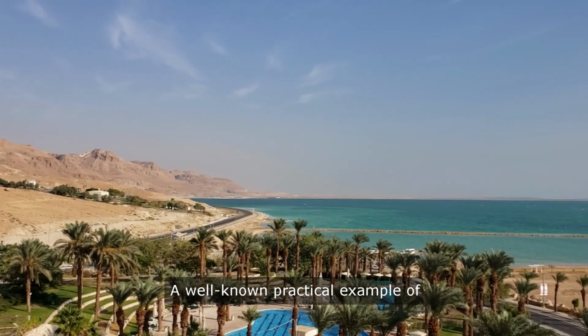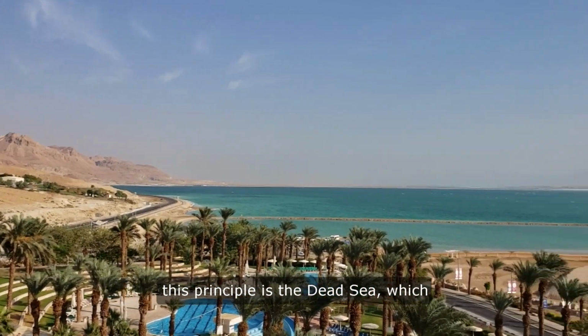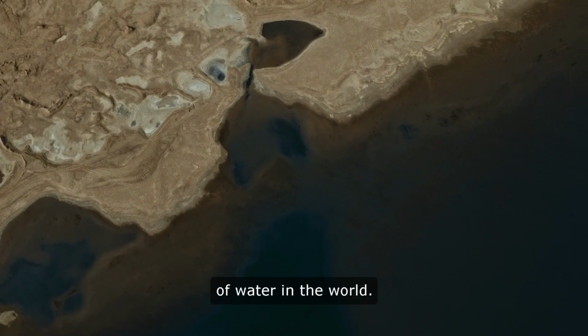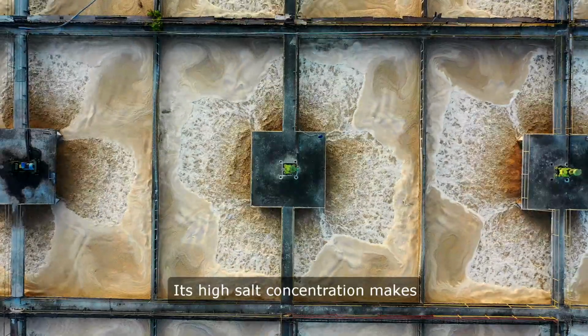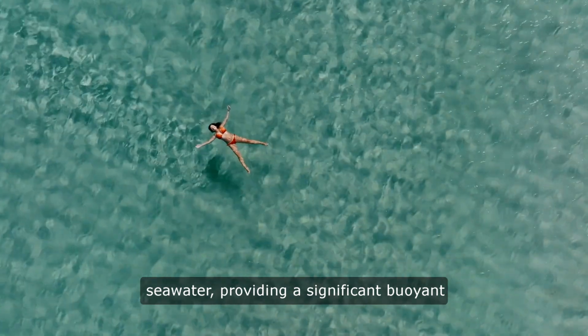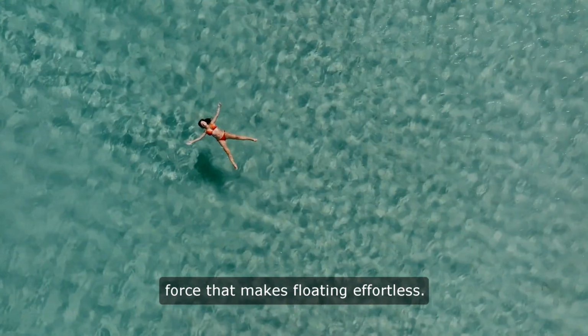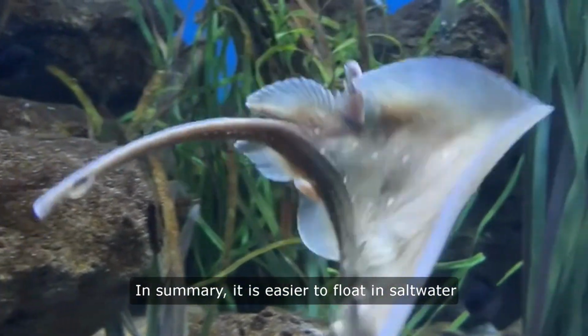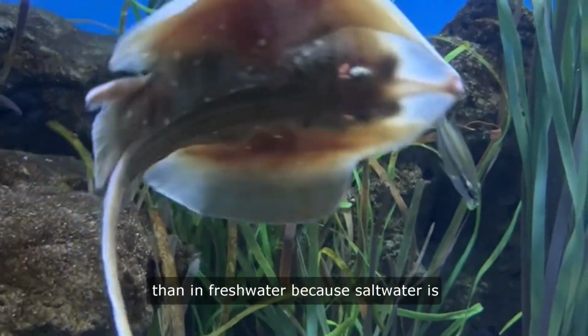A well-known practical example of this principle is the Dead Sea, which is one of the saltiest bodies of water in the world. Its high salt concentration makes the water much denser than regular seawater, providing a significant buoyant force that makes floating effortless.